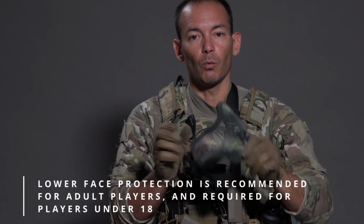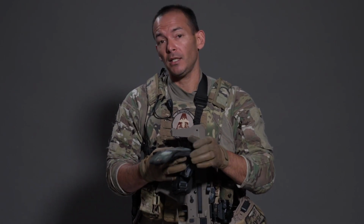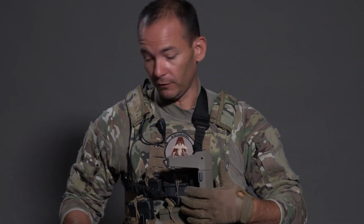All players are recommended to wear a lower wire mesh face protection. Players under the age of 18 are required to wear this. Players 18 and over are highly encouraged to wear this. Missing a tooth is not a good look after you leave the airsoft field.